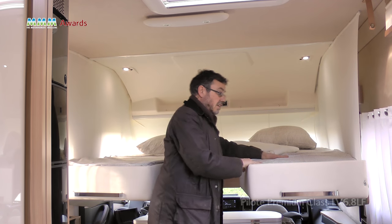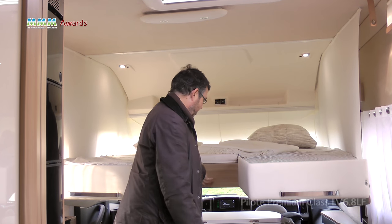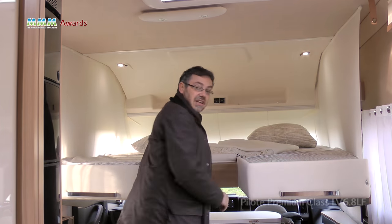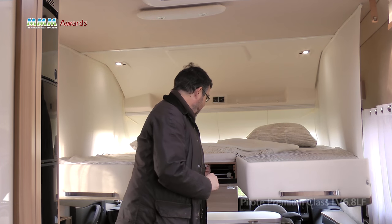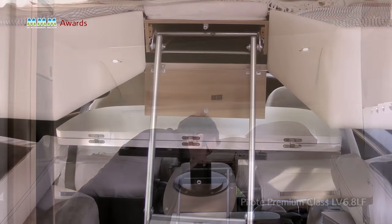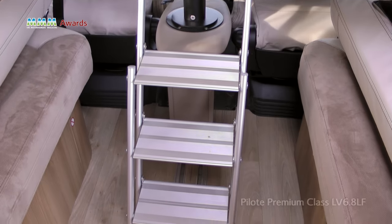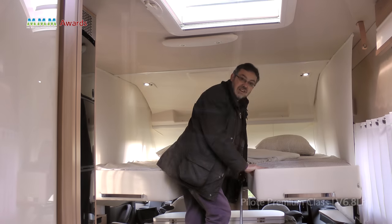Good size, seem nice and comfy. But what about access? Well, you don't want to be climbing up onto your seats. You don't want to be fiddling around with the ladder. What about that? Proper steps, ready for bed.